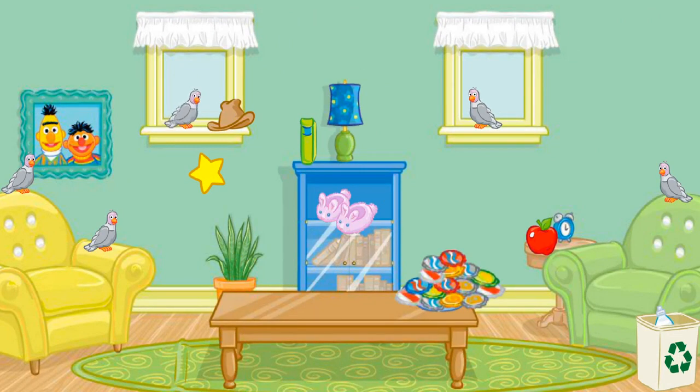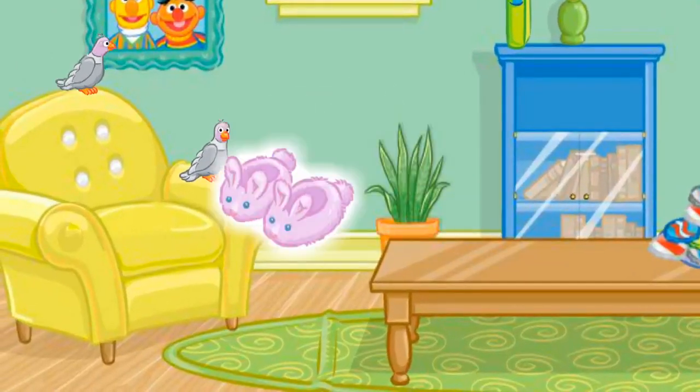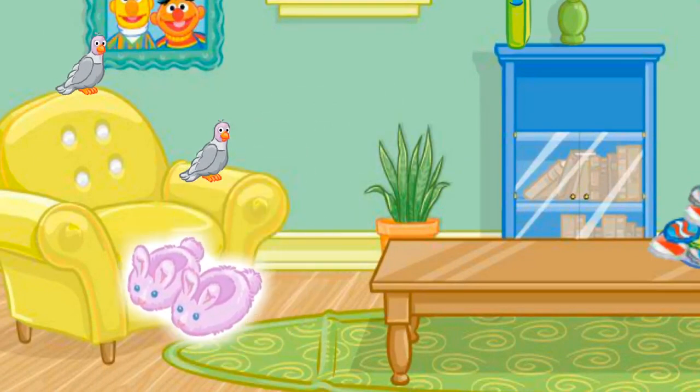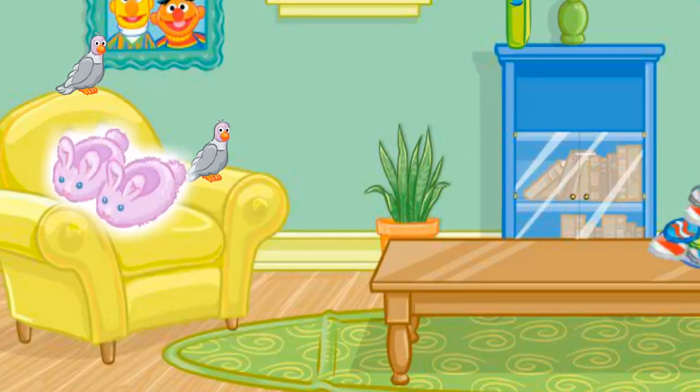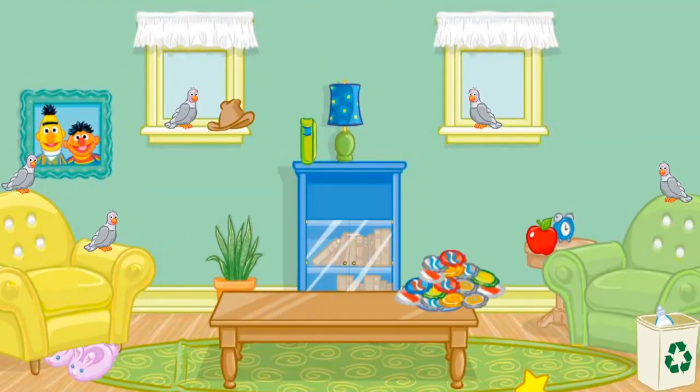Now let's find something else to put away. Let's see. Click on the pair of slippers. Great! Now put that under the yellow chair. Perfect! A tidy room makes me so happy. Thank you so much for your help. You can come over anytime.